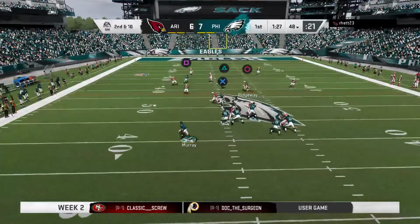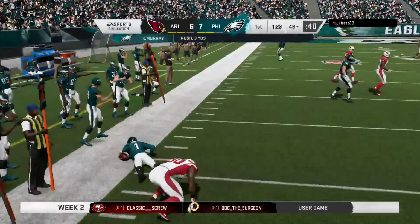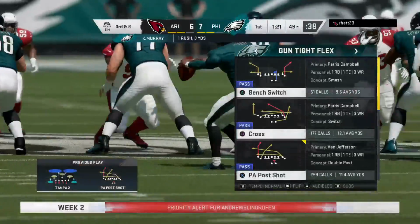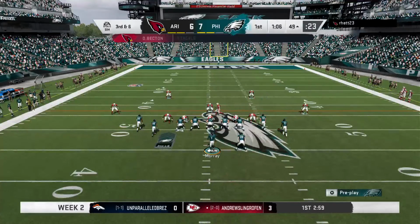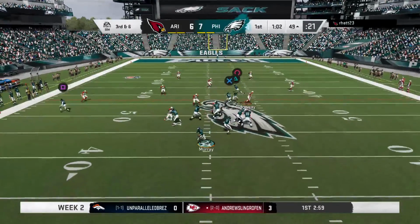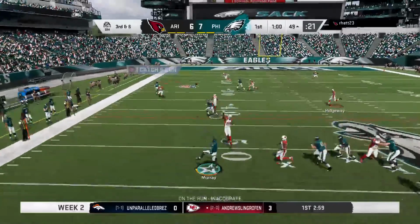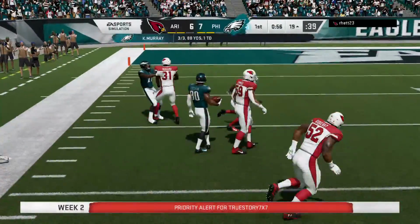Looking to throw on 2nd down. Murray dancing to his left. And down he goes at the 49, a 3-yard pickup. The Cards going nickel, an extra defensive back out there now on 3rd down. Throwing is Murray on 3rd down, forced out to his left. Looking left side, and it's complete.